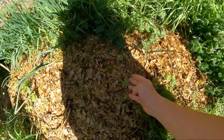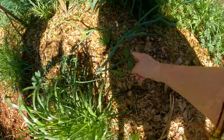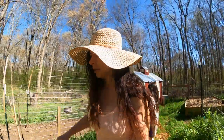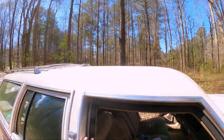Some buckwheat popping up. Look at that. Huh, and some sunflowers. That's cool. All right, we gotta get going. We're gonna head out and get these panels, and they're gonna have to go on top of the car here. It's gonna be interesting.